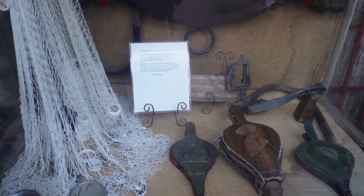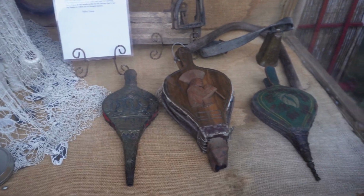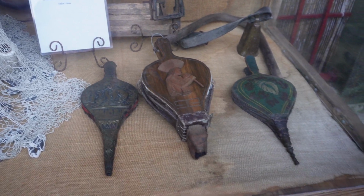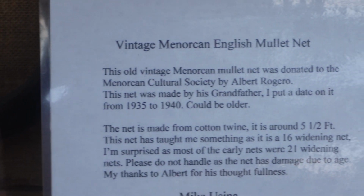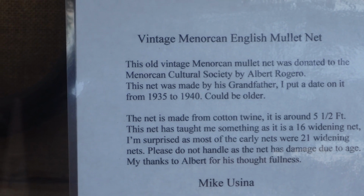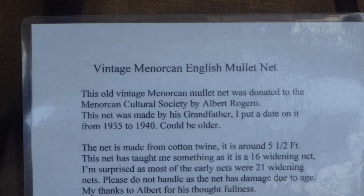Some more cool relics, or vintage antiques. Oh look, that's how they used to keep the fires going really nice and hot. You would fan it, like big air pumps, I guess is what you'd say. All right, let's look at the official information. See if we can get in on that without a glare. Yeah, somewhat. Vintage mullet. 1853. Cool.